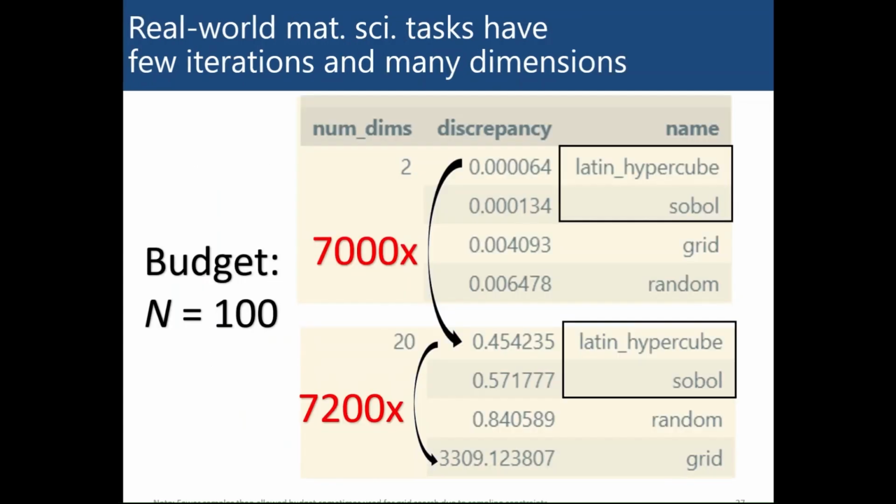In real-world materials science tasks, usually we have very few iterations and many dimensions. So let's take the discrepancy. We've got 2 dimensions on the top, 20 dimensions on the bottom. Running the same thing through, using 100 points, Latin hypercube and Sobol in 2 dimensions, as we showed before, is doing a lot better than grid and random search. However, when we move up to 20 dimensions, this difference becomes very stark, very clear.